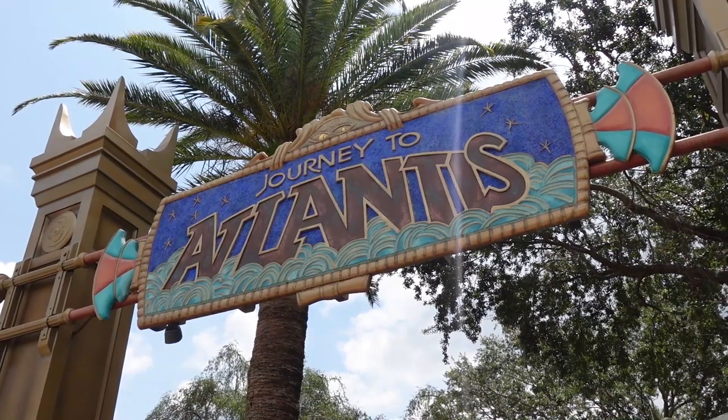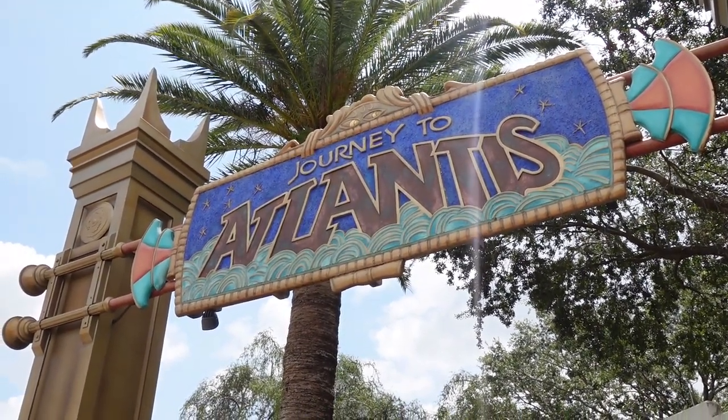But in the meantime, we're gonna get on another ride. Well, at least the kids will. Christy and I are gonna sit out of this one because we're still digesting, but the kids, they're gonna go on Journey to Atlantis, which is a unique water roller coaster.